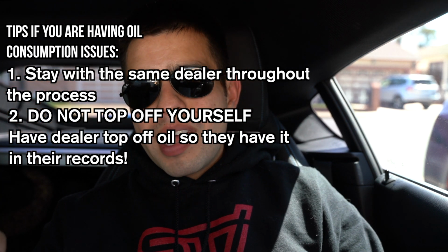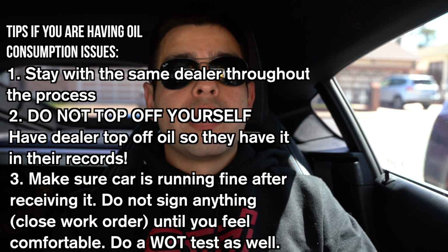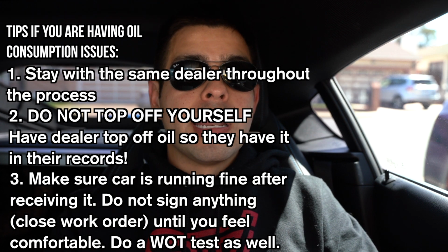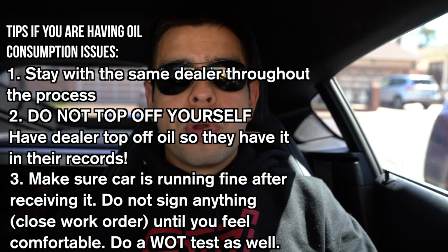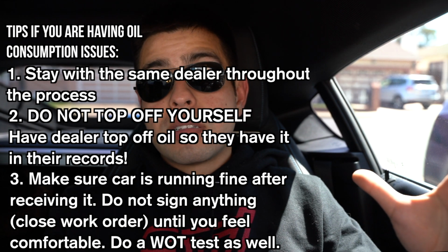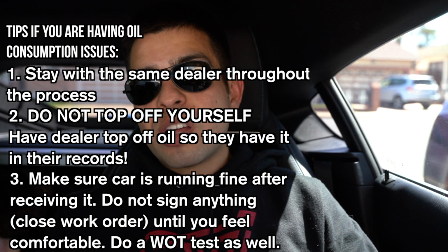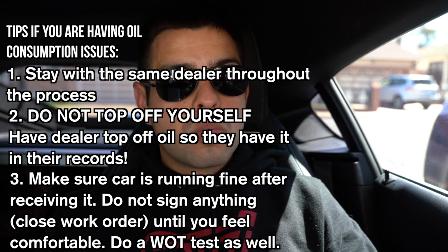He also recommends, so if you're familiar with the dealerships, after you get the car back, you sign something, right? Saying that I acknowledge work that was done. When you sign that, you're essentially closing the work order. That's the last thing on top of it. So he said that he regrets not checking out the car before they were to close the work order.